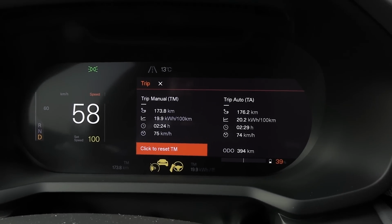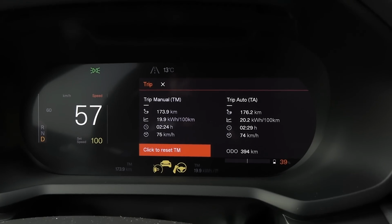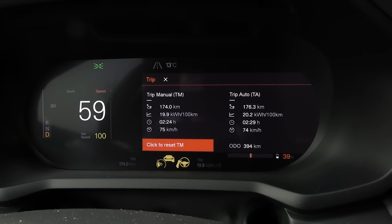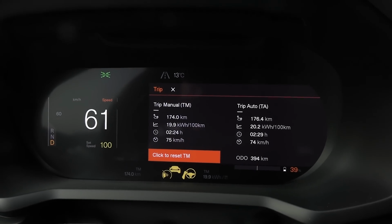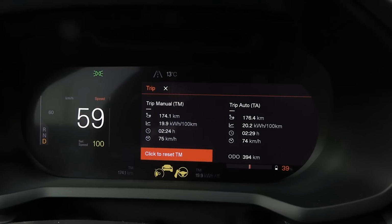This is what you have to expect in Norway. And actually 75 is considered kind of high. I think from the screenshots I've seen in the Norwegian Polestar group, people usually average 65, 70. I don't know how that is possible, but okay, anyway, on the way.